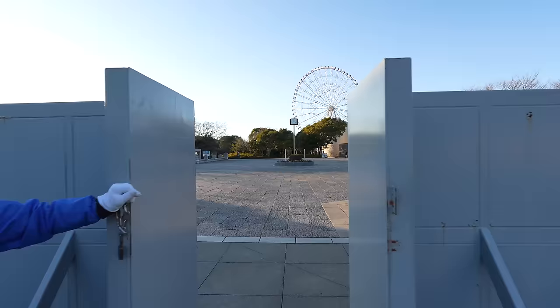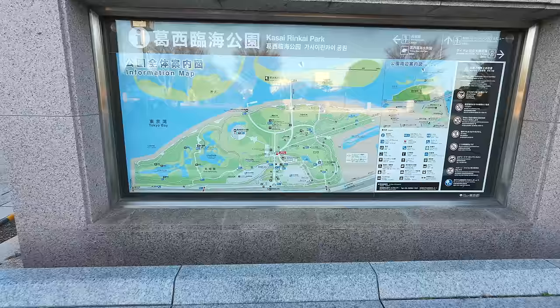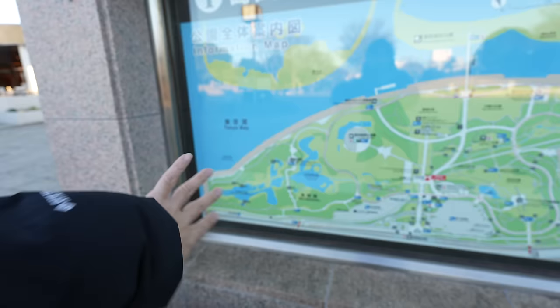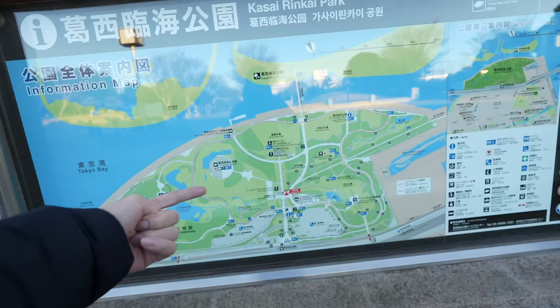Whew. Since it's almost 4 p.m., the entrance was closing. So this is what the park looks like. It's a huge park. We are in the Tokyo Sea Life Park. If you go to the left side, there are many bird watching places. You can cycle too. But today, since we don't have that much time, we are not going there and we are heading to the squares and also the Ferris wheel place. If we go to that bird watching area, probably when we arrive at the Ferris wheel, it will already be sunset time.